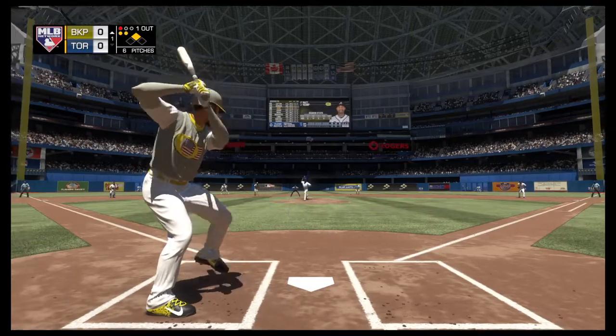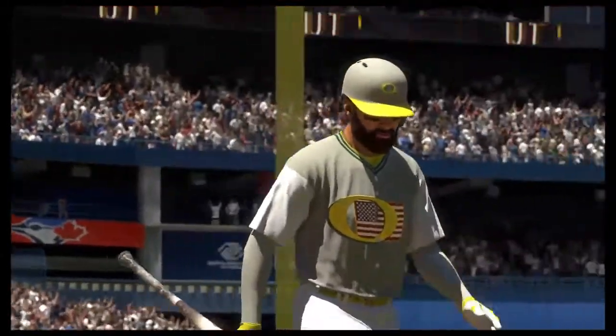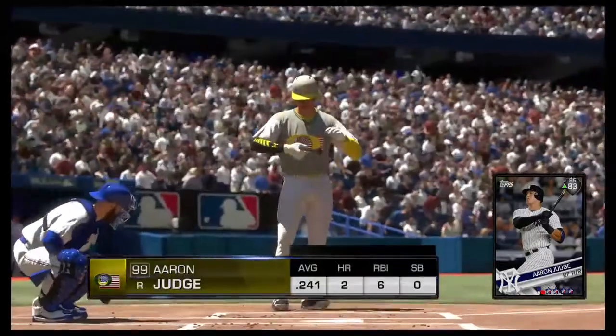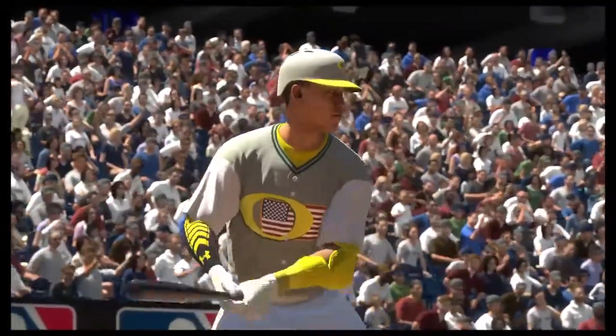He's set, and the 1-2 pitch. And here's a swing and a miss by Kemp as he's a strikeout casualty. 2 away. Batting fourth, the right fielder, number 99, coming to the plate now, Aaron Judge. And he could give his guys an early lead if he can come through here.